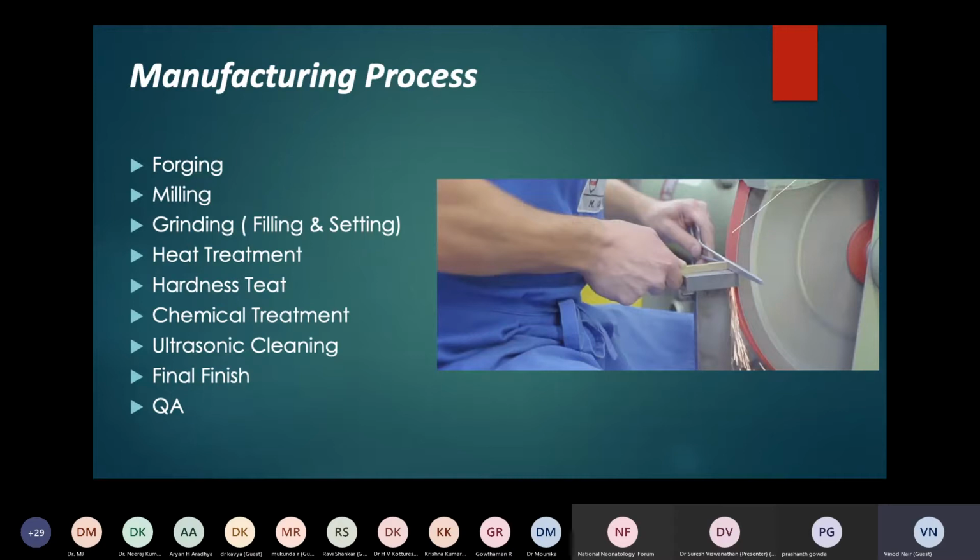The main purpose of chemical treatment is to clean the surface of the steel part if carried out properly, and it also increases the corrosion resistance. So if the manufacturer doesn't do this chemical treatment properly, that's the main cause for corrosion happening tomorrow.